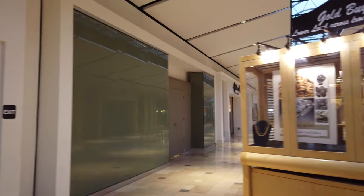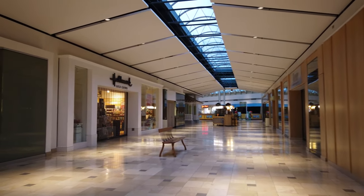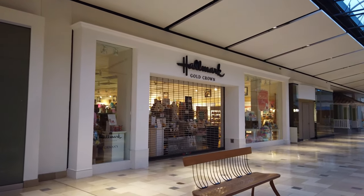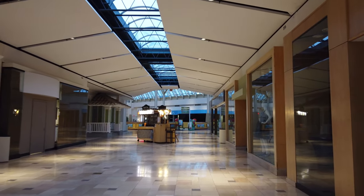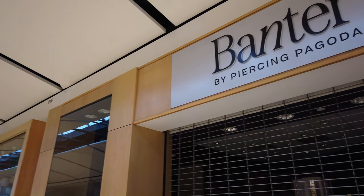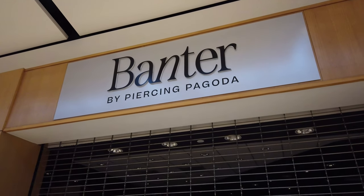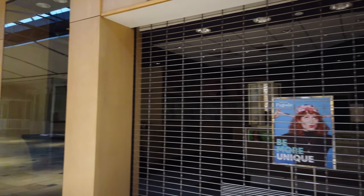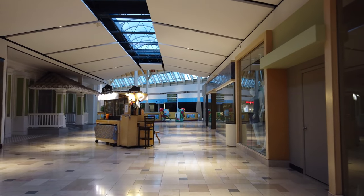And finally, everything in this hallway is completely done. Oh, I think the Hallmark might still be open, maybe. Wow, that's actually an oddity, too, because I've been hearing a lot of Hallmark stores in malls are moving out. Banter by Piercing Pagoda. See, that's interesting in and of itself. First off, I don't even think they're open anymore, but that's kind of an odd move for Piercing Pagoda to be an inline. Well, this is actually a really big inline, too. I guess the rent's cheap enough.